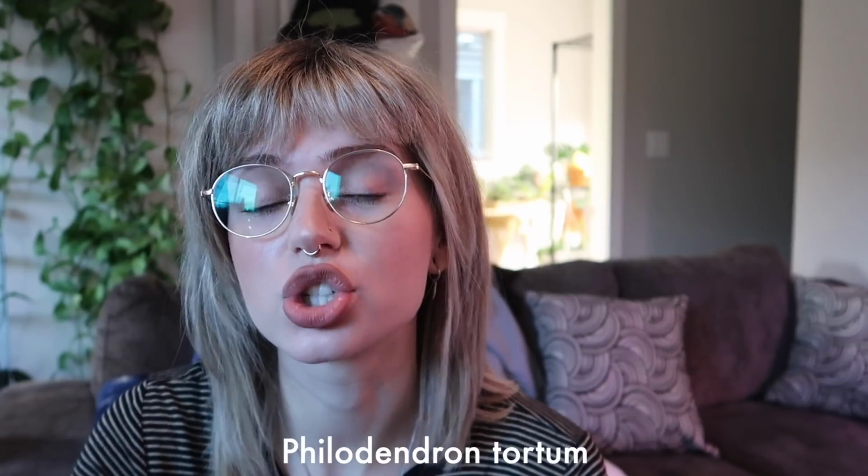Okay, number one was like a whole bunch of plants in one, but it was just supposed to be Begonia melanobullata. Okay, second on my list. Now I have a whole bunch of philodendrons after I just said that I wanted to venture outside of that. Okay, but this is an interesting philodendron. So this one, number two, is Philodendron tortum.